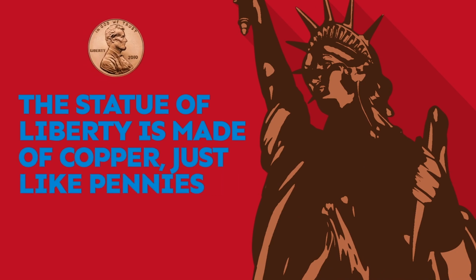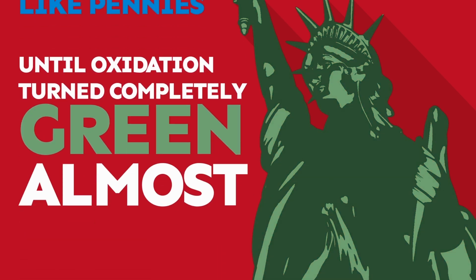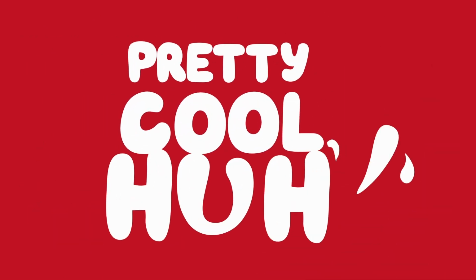When it was first built, it was the same color as a penny, until the chemical process of oxidation turned it completely green almost 100 years ago. Pretty cool, huh?